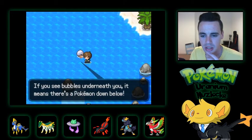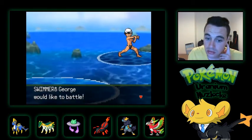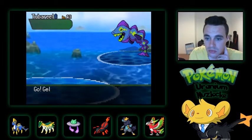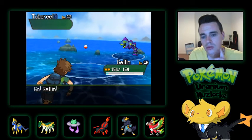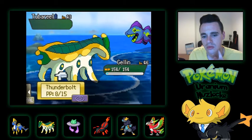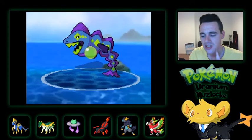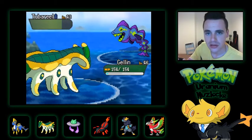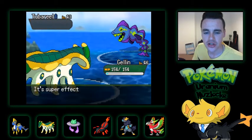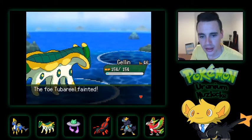If you see bubbles underneath you, it means there's a Pokemon down there. Oh, really? That's a bit like Sun and Moon when you see the ripples when you can fish. And I'm loving that game. I'm playing through it. I'm on the third island now.